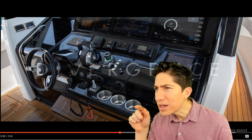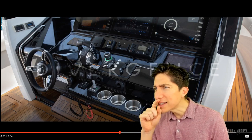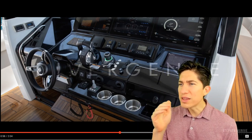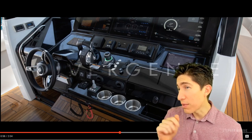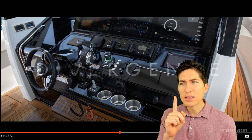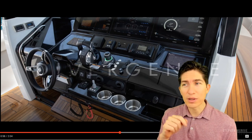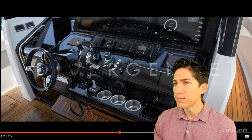Is that the radio? Then they've got the VHF. Next to the spotlight, I'm not sure what that is, it looks like it has a cover. Then you've got the joystick, the throttles. Underneath that, you've got your bow thruster, or maybe your stern drive, or maybe both. And you don't need a bow thruster or stern drive with the joystick version. But as a backup, a lot of these manufacturers do that in case there's some failure.